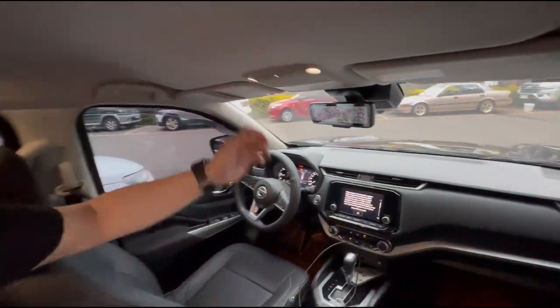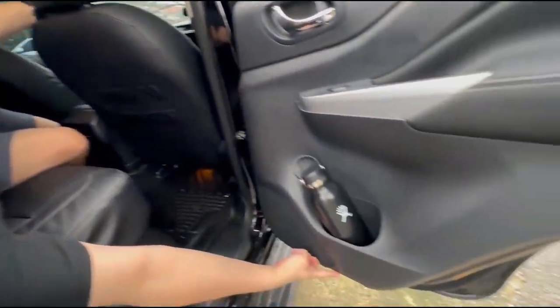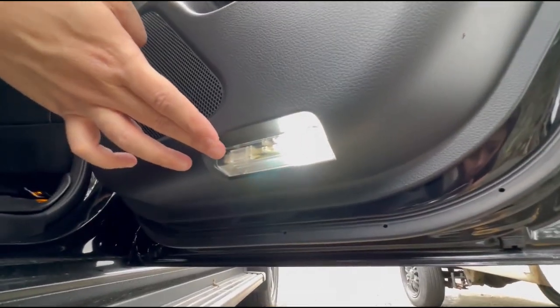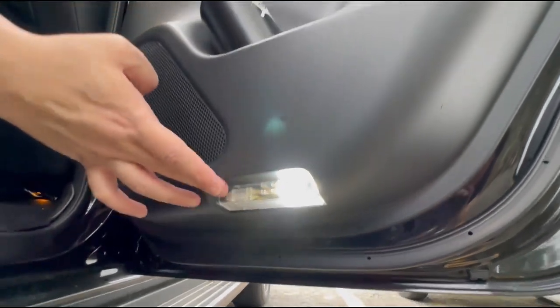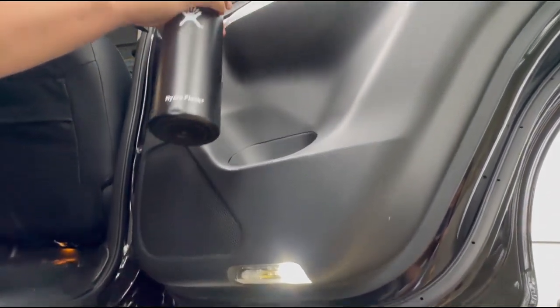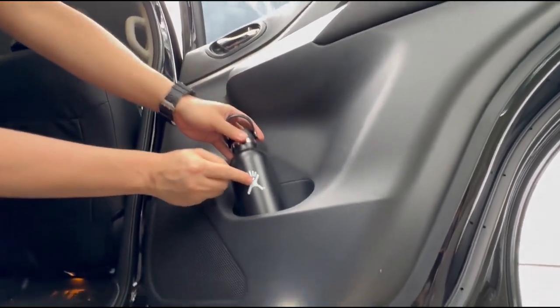Then, guys, here on the doors, right underneath, it's LED too. I replaced it also. All 4 doors have LED, so it's nice and white now. And if you're asking whether this kind of bulb fits, it fits just fine. No problem.